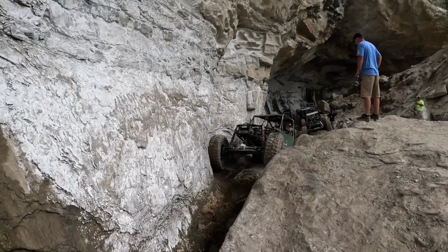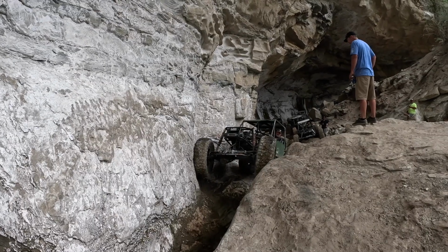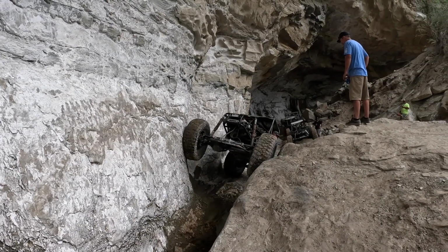This is the big wedge in the alcove. This spot gets a little bit more interesting because your tires get nice and muddy before you start to climb up it.